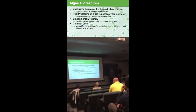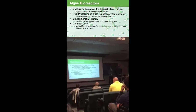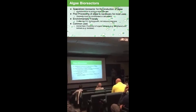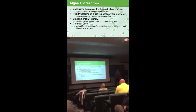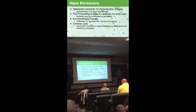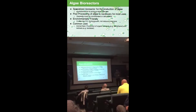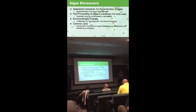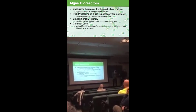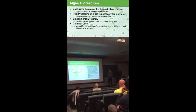Our bioreactor is a specialized bioreactor which utilizes light for the production of algae biomass. After the algae is produced, we dehydrate or concentrate it and use it for further use. Algae is environmentally friendly. It consumes carbon dioxide and releases oxygen with a minimum amount of resources. Common uses include creating fuels such as biodiesel or bioethanol.